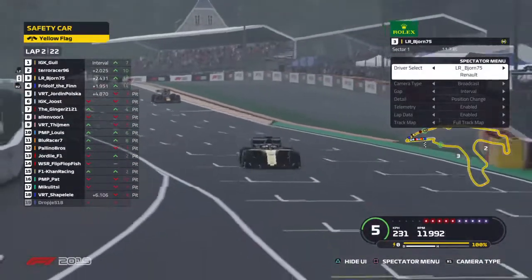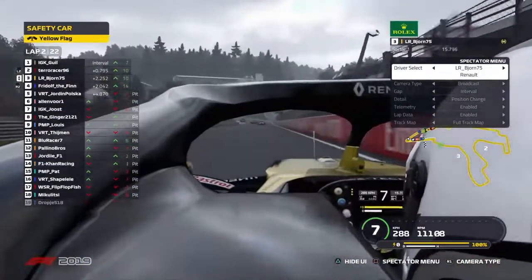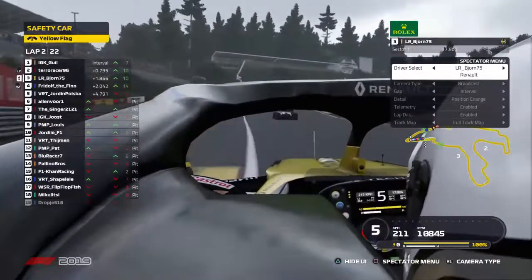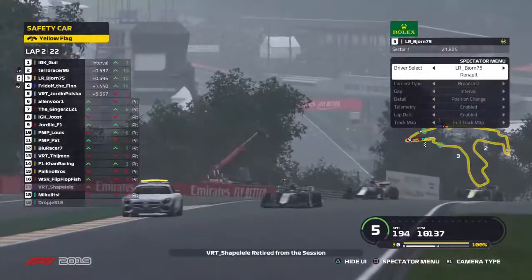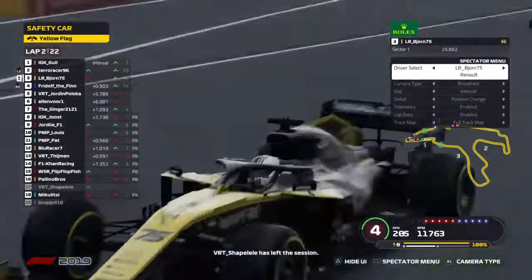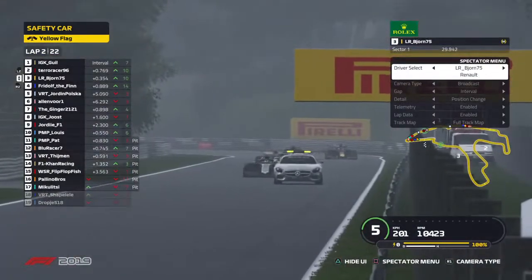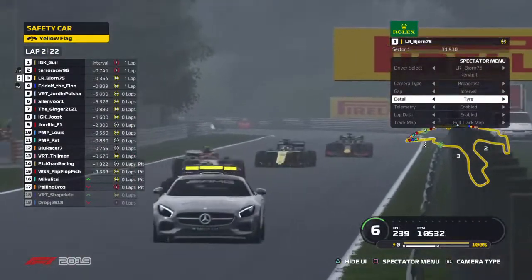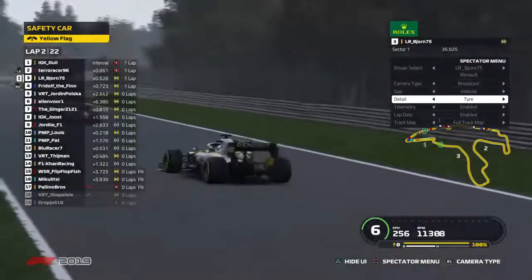Bjorn and Fridolf have benefited by this a lot, because their medium tyres can go longer into the race, which will mean their soft tyres at the end of it will be a lot quicker, and also they don't need to pit now, as Chapelele has retired from the session. He's left now in the pit lane. The pit stops have actually shaken up the order a lot here, and it looks to be a split strategy for a lot of these drivers.